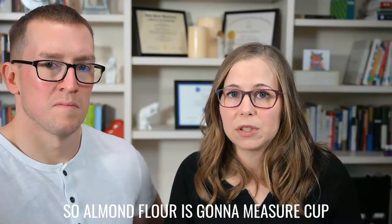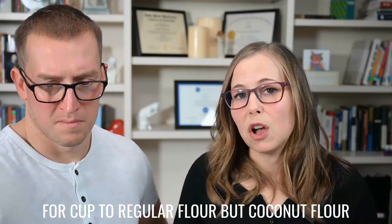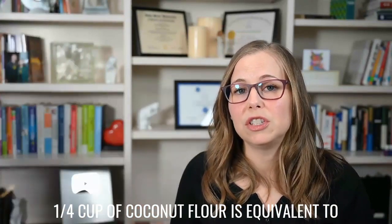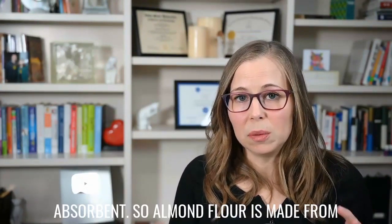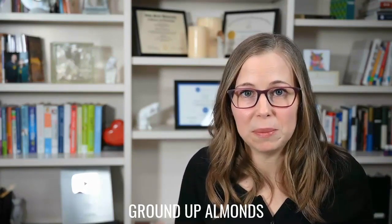So almond flour is going to measure cup for cup to regular flour. But coconut flour, 1/4 cup of coconut flour is equivalent to 1 cup of almond flour or regular flour. So almond flour is not at all absorbent. Almond flour is made from ground up almonds.